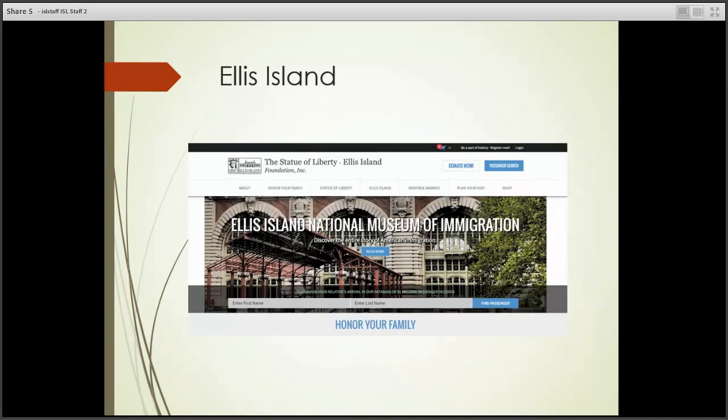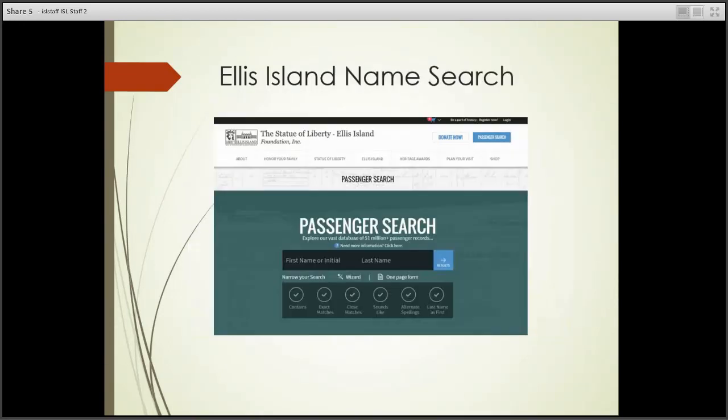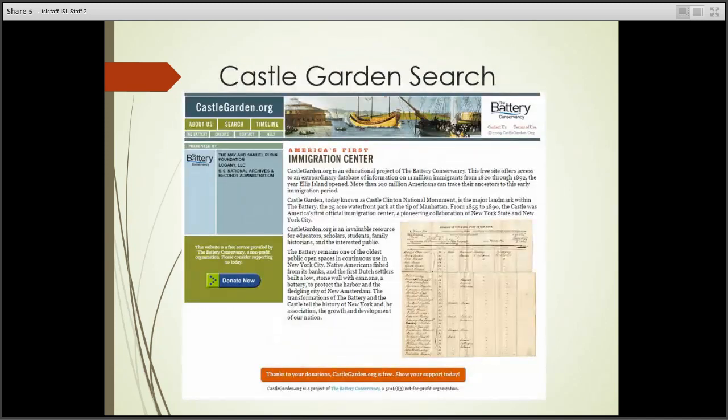Ellis Island. Not everyone went through Ellis Island when they came in. So only a fraction of the people who went into New York did. But you can look at their foundation. They have a passenger search list, which you can search by just last name, or if they're more common, by their first name or just first initial, depending on the spelling, whether or not it may have been butchered. Castle Garden came before Ellis Island, so you can search there. They do have a little search database, and you can figure out whether your person entered there.